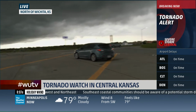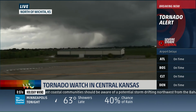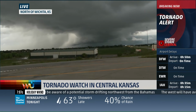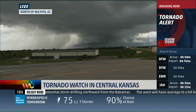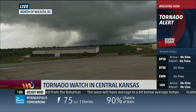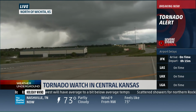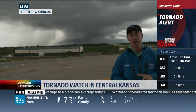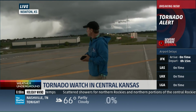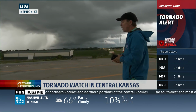Let's pan back around, too, when we get a chance, and we'll show you the cell again. This is a pretty picture, as you can see, short of getting a rotating supercell and a tornado, which we don't want to have. But this is basically dropping a lot of rain, Mike, and looking at lightning detection, there's a lot of lightning out there. So if you're driving northbound from Wichita to Salina, you'll be running through this. And again, blinding downpours and gusty winds. Mike, you've done a lot of tracking and you've seen a lot of great photos out here, but this is about as good as it gets short of actually seeing a tornadic supercell.